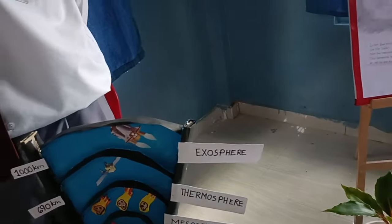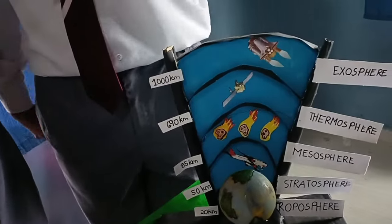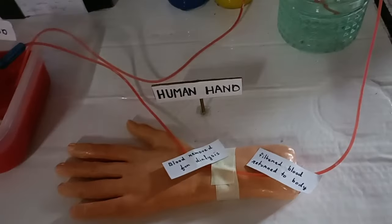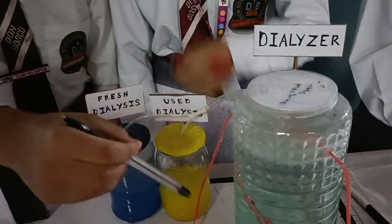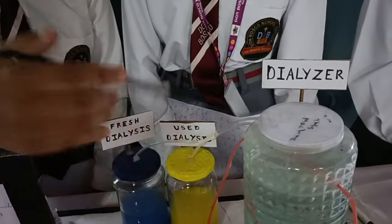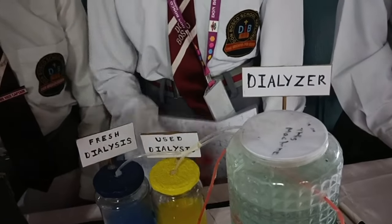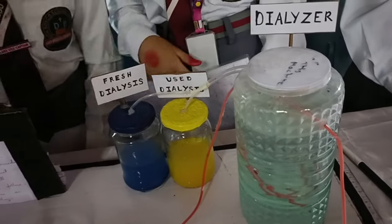And above that, it will burn, I think. No? Above that is softer where meteors burn up. No, that's fine. It's the dialysis. The blood is taken from the body and then it goes into the dialyzer. It removes all the waste products from the body. In the dialyzer? Yeah, in the dialyzer. It removes all the waste products from the blood and it quickly goes back to our body.